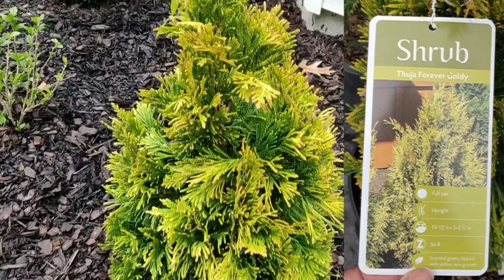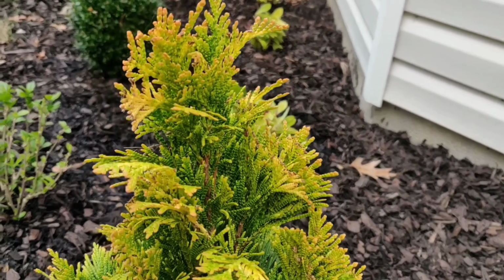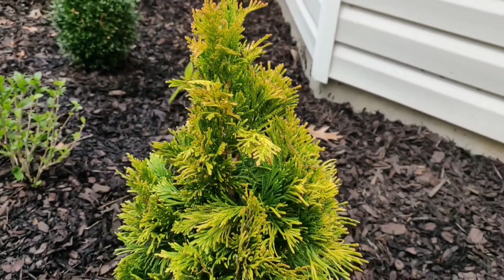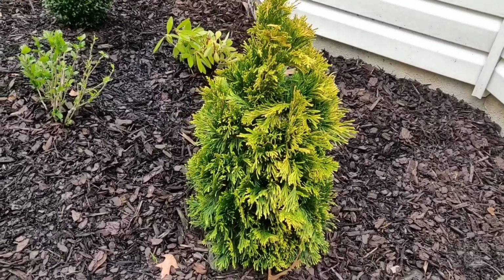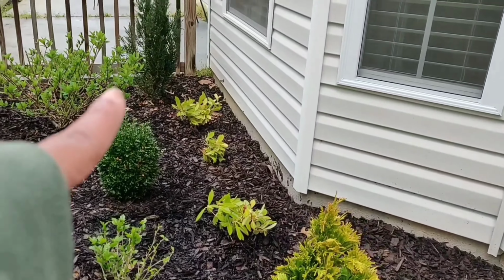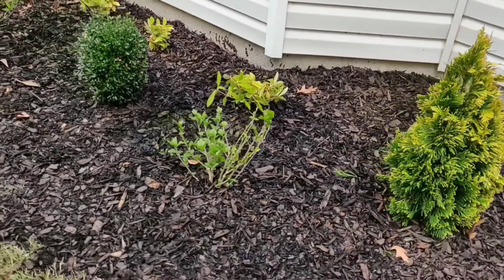You guys, look at the color on the tips here. It's like an orangish, reddish orange tint. But y'all, this tree will stay this gold color year round. And I think it contrasts really nice with the Blue Point juniper that I have back there in the back. So yeah, those are the changes that I've made.